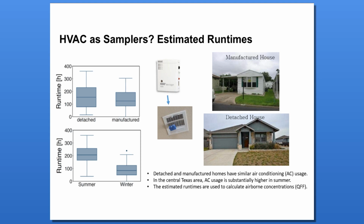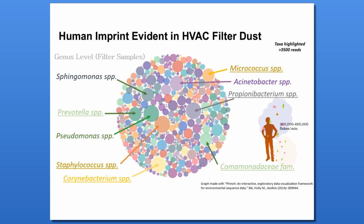This runtime data is what we used, and I'll show you in a moment, to essentially convert our dust concentration into estimated airborne concentrations. If we look at the bacteria that are present in the HVAC filter dust, this is looking at the genus level in a sample of about, I think it was about 20 of our filter samples. And again, what this figure represents is each different color is a different taxa, and the greater the abundance of a specific taxa, the larger the circle, essentially.